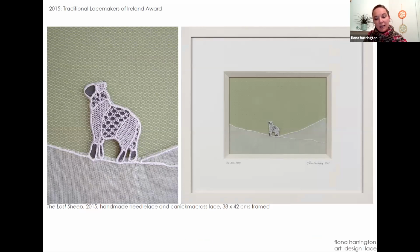The following year, I entered this piece called The Lost Sheep, and this piece was part of my farmyard collection, and I entered this into the RDS craft competition again, and I won the Traditional Lace Makers of Ireland Award. So again, it was a great honour for me to win the Traditional Lace Makers of Ireland Award, having only been making lace for 3 years at this point. And this piece was based on this little sheep that got lost from its flock and essentially took up residence in the space around my house. I'm not going to call it a garden because it really is just a wilderness. So for months and months, about 3 months, I'd say, I just spent my days looking at this sheep, and it moved me so much that I had to depict it in lace.